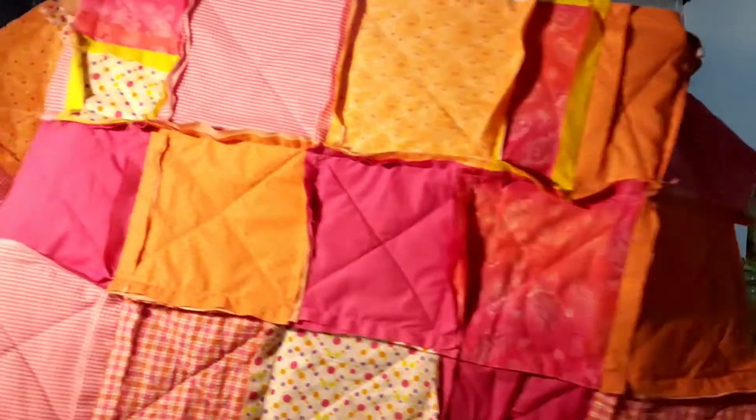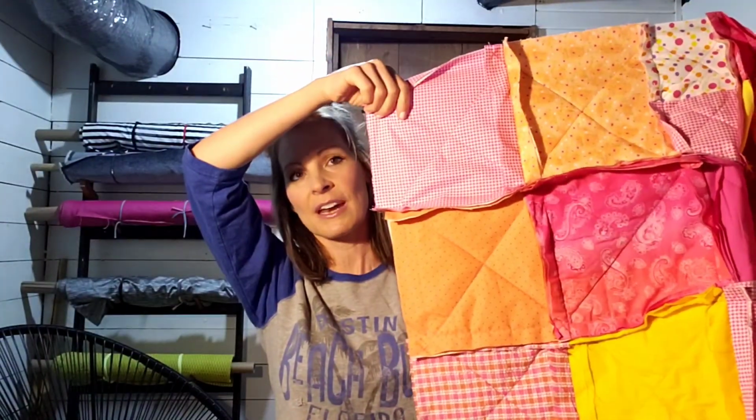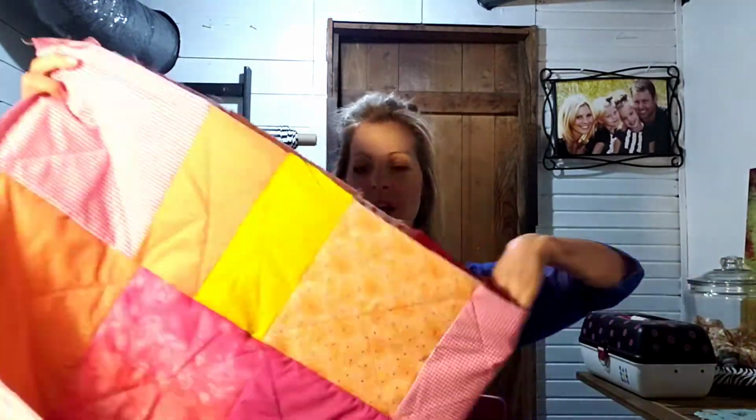It's actually going really quickly. I've got the bulk of the work done. Everything was cut out and all the squares were X'd out. I didn't have any stray squares that hadn't been completed. So I'm not really sure how I ended up with 51 squares. That just goes to show that I was very new and very green when I was sewing back then.